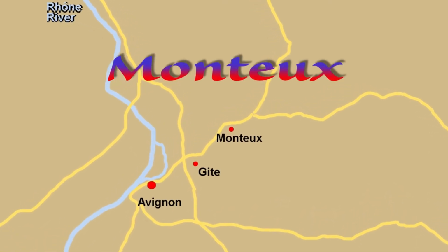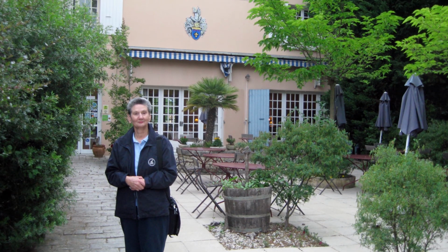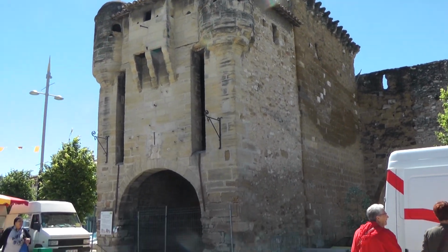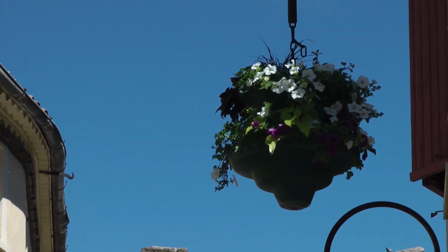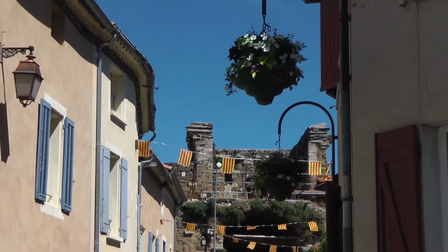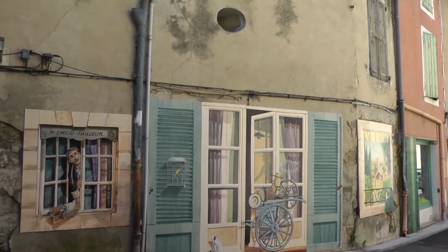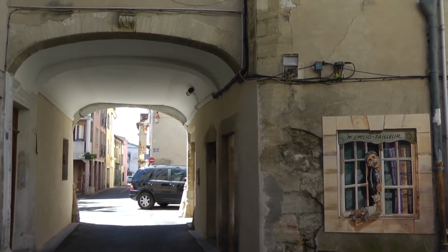The town of Monteux was one of our first dinner spots. The old part of the town is behind the tower, where the market is held. This town had caught my eye because of the trompe l'oeil paintings on so many of the buildings in the old town.